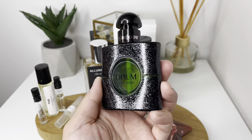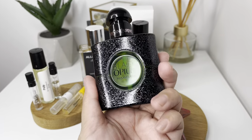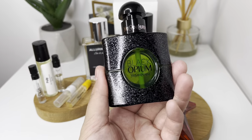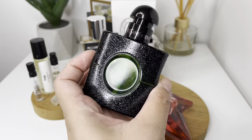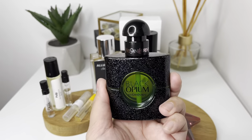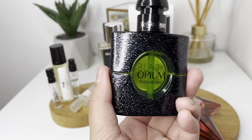So this one is Black Opium Illicit Green from YSL. This is one of the newer additions to my perfume collection. I got this a month ago, or I think more than a month ago. And this was the one that made me eat crow, or made me eat my words, because I said I would never buy a Black Opium fragrance. And here I am, loving this one so much.